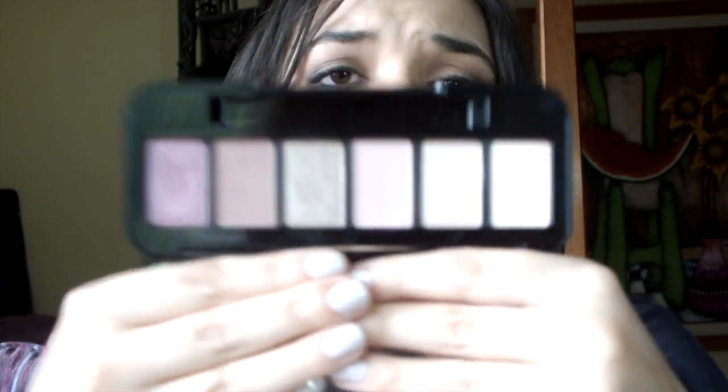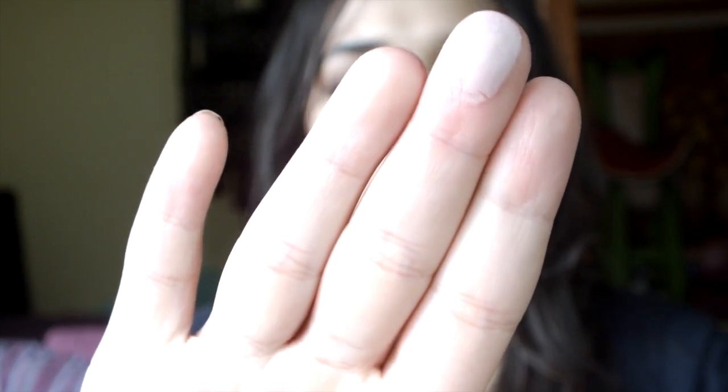They're very beautiful, but not as creamy on the eye. Once you put them on, they can turn a little bit chalky. You can tell here. They look soft and creamy and beautiful, but it feels a little bit chalkier, like dusty. And you do get fallout.